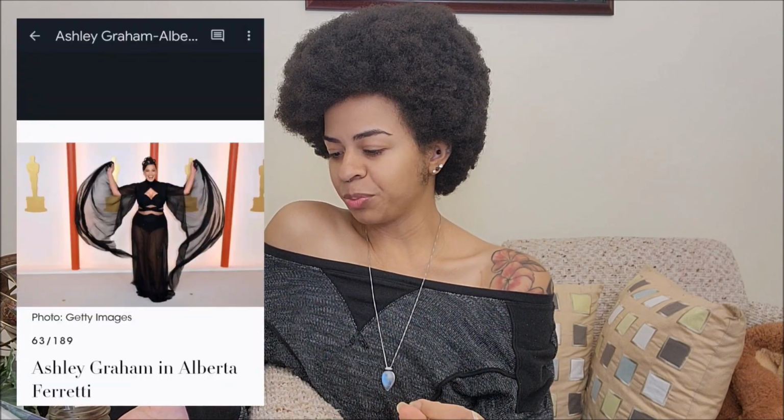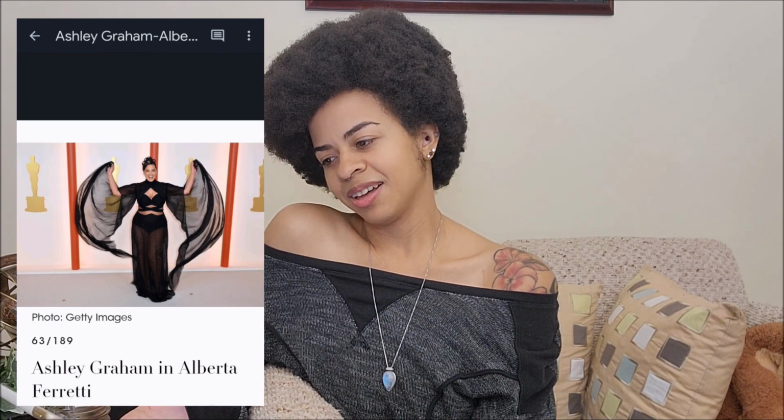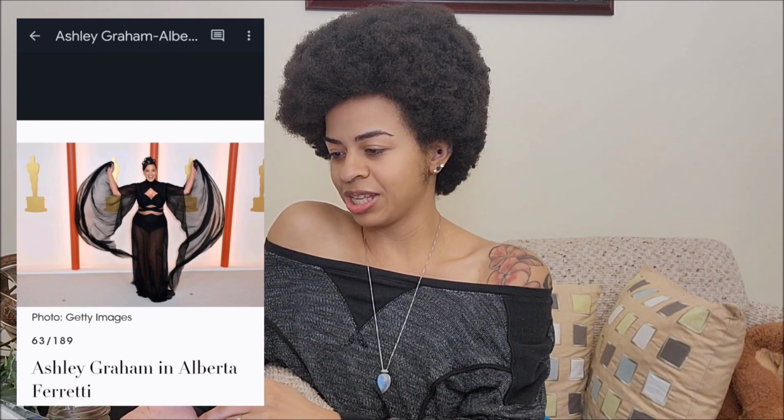Ashley Graham in Alberta Ferretti. I actually really, really like this look. I kind of wish she had a high pony, but it's not the end of the world. It's very pretty. She looks like she's enjoying herself.